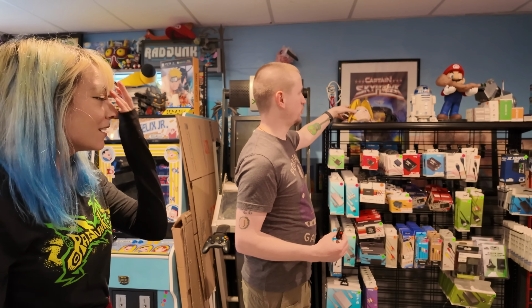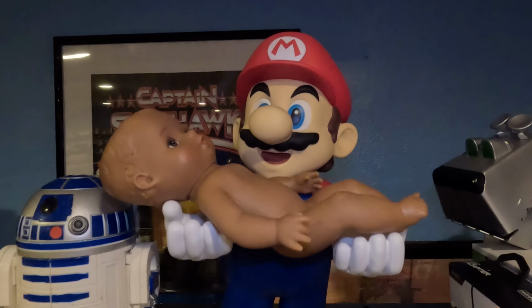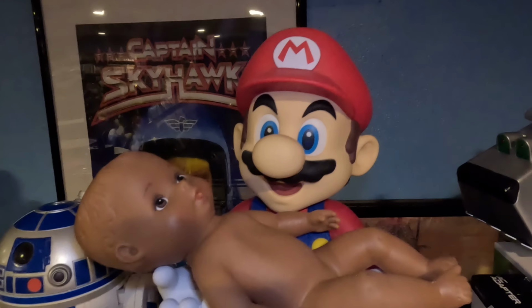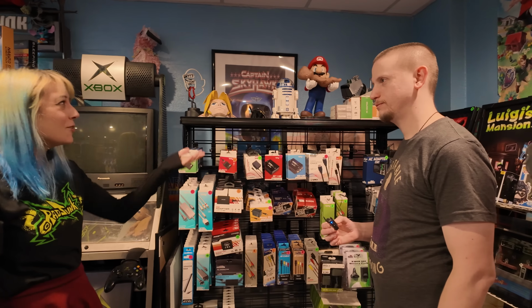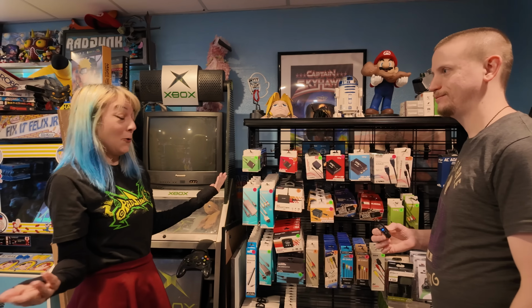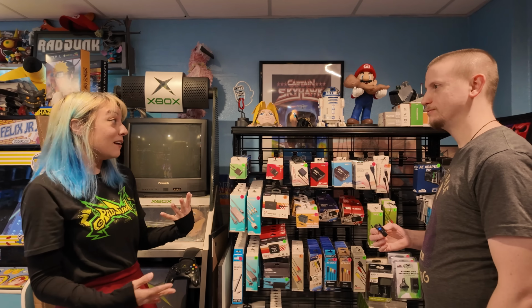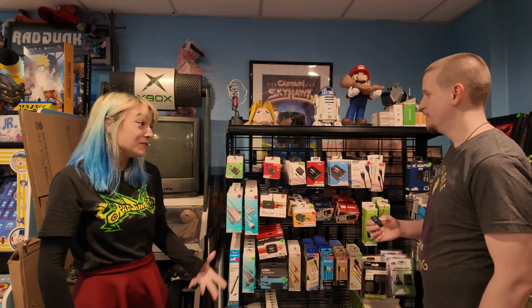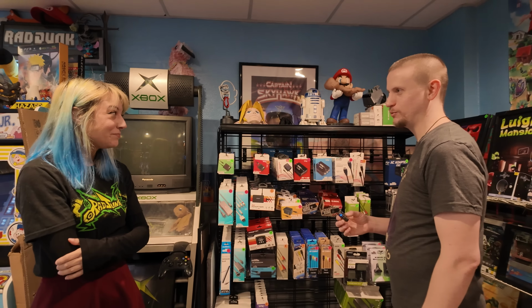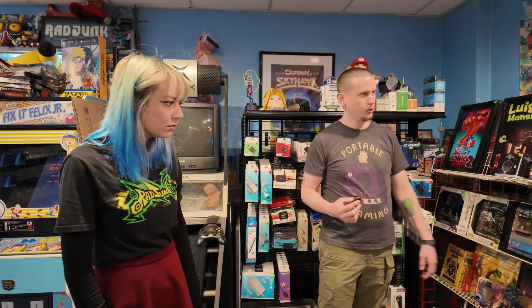I gotta hear the story of why Mario is holding a naked baby doll over here. So I don't even know why. I came in the store one day and I didn't even notice it, and I think I was putting new cords on the shelf or something, and I look up and he's just holding the baby, and I was like, who left their baby here? I thought it was so funny, and it caught me off guard so much that I just left it. Now it's a staple of the store. He lives here. Do you ever see any customer reactions when they see that? Yeah, sometimes people are like, this place is so weird. Why? Where did this dude come from?